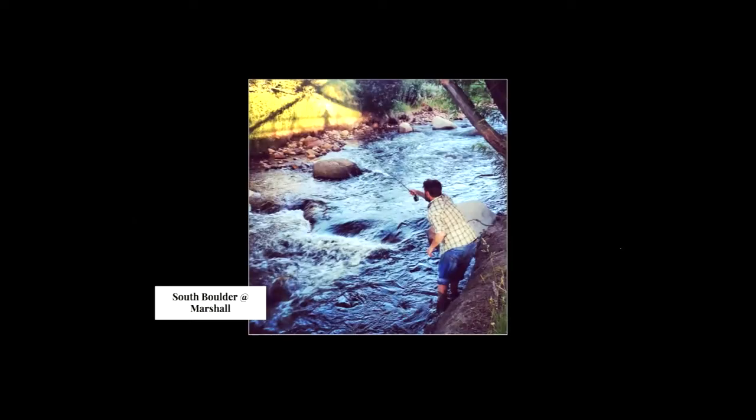That picture there is from a section of South Boulder Creek that is upstream of South Boulder Road but downstream of the town of Marshall. And this is a section of water that's very unique. You have resident brown trout that are, we'll say, 6 to 16 inches. But certain times of the year, we find rainbows in there that are 24 inches.